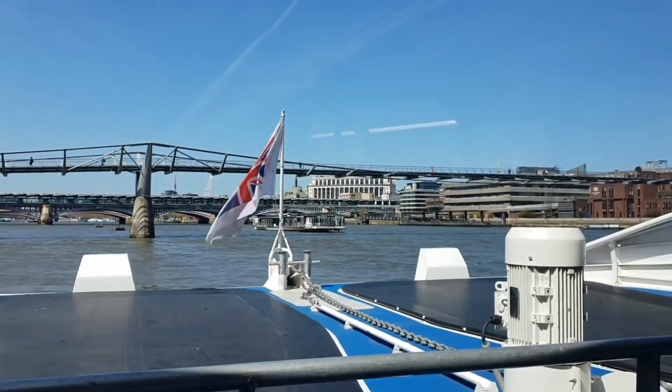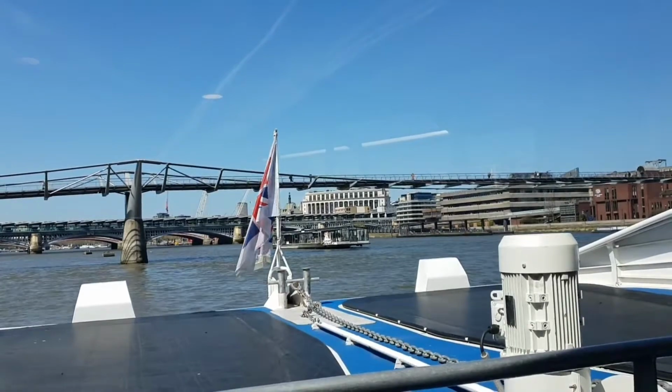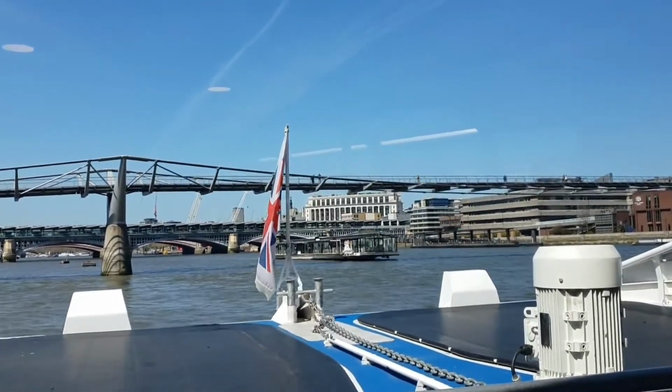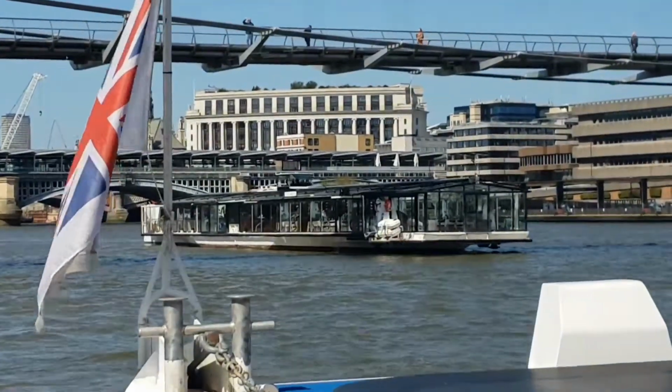Now you're probably looking at this and thinking, oh great, he started on a boat and how much does that cost? Well, we're on the Thames Clipper, also known as the Uber Clipper, which is the Riverbus which runs up and down the River Thames.